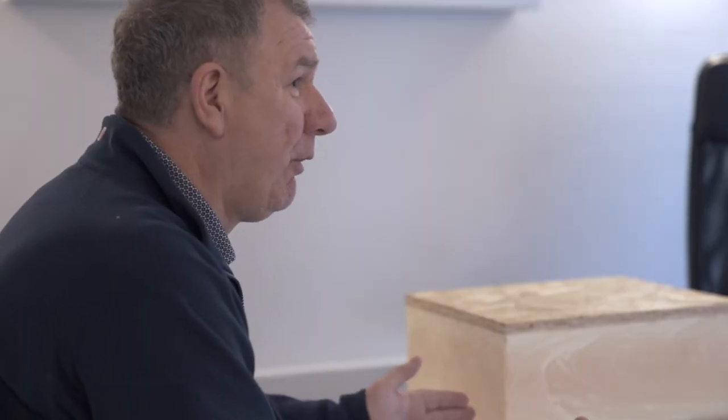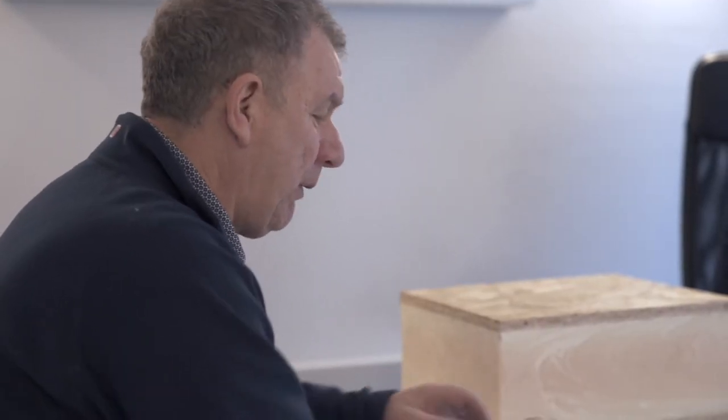So when a client has got planning for a traditional build and building control drawings are already designed, do the drawings change? What generally happens is you come to us with the planning drawing, so we can work with an architect. We're doing this all the time. We get the planning drawings from the architect and we say, hold on a minute, stop. We'll come up with a concept.